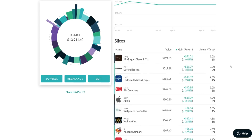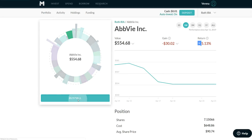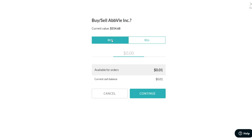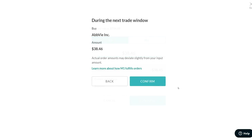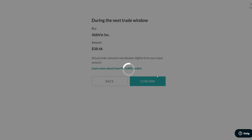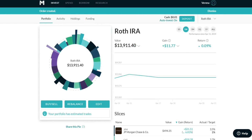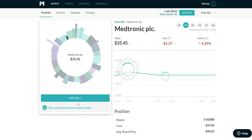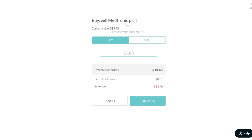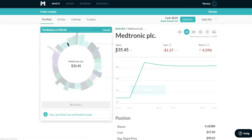The three stocks I'm picking are AbbVie here, and I'm going to select it, do a buy sell order, select buy, punch in $38.46, and hit continue and confirm. And the next stock, besides AbbVie, was Medtronic. So again, glide down here, look for Medtronic, select it, and perform a buy sell. I'm going to put this one at $38.46. And on my last one here, $38.46 is what I've been putting into this.